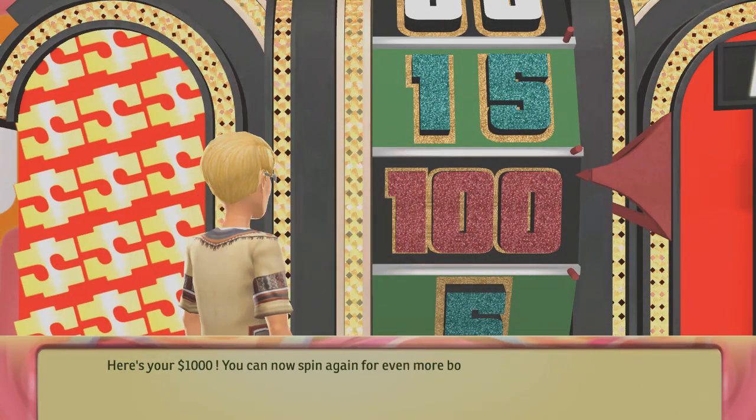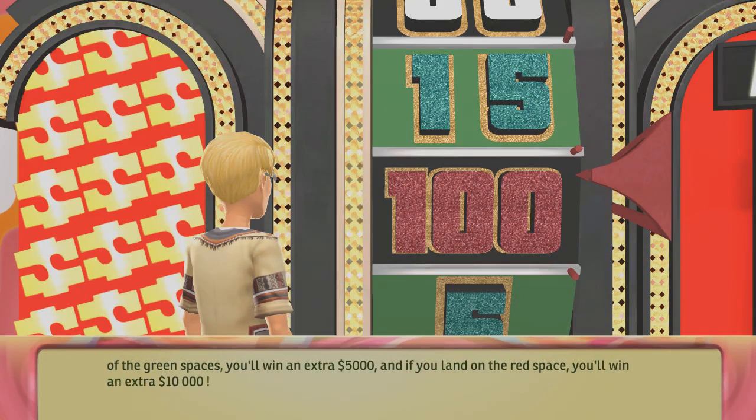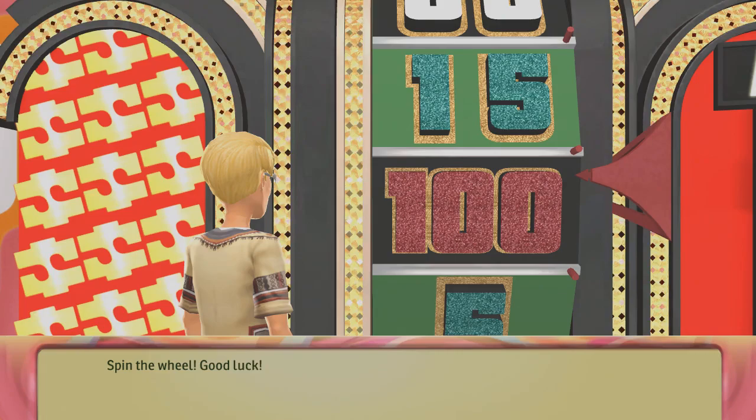$1! Here's your $1,000. You can now spin again for even more bonus cash. If you land on either of the green spaces, you'll win an extra $5,000. And if you land on the red space, you'll win an extra $10,000. Spin the wheel. Good luck.